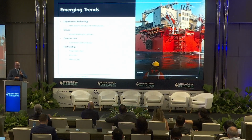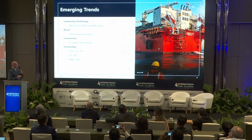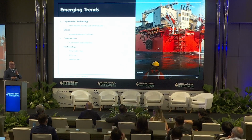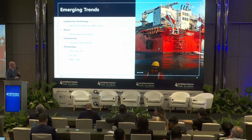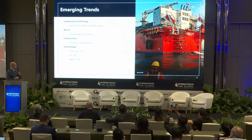So the emerging trends. The speed to market, the ability to unlock stranded assets, having nearshore facilities to limit the land footprint are features that are often used for selling FLNG projects, but FLNG projects are extremely complex ventures from a design perspective, from a technology perspective. It's not as easy as it seems. It's not as cost effective as it seems if you factor in the pre-treatment phase of that project.